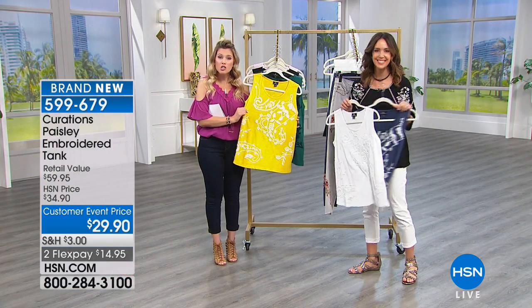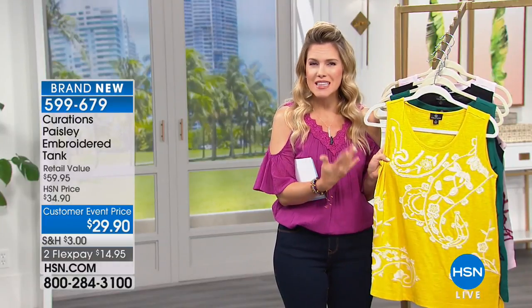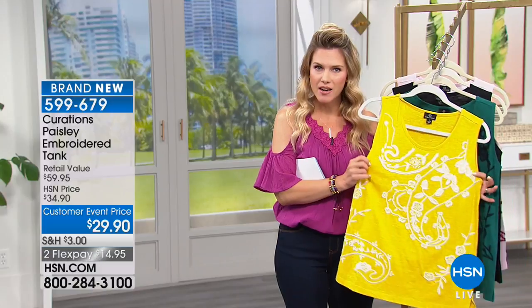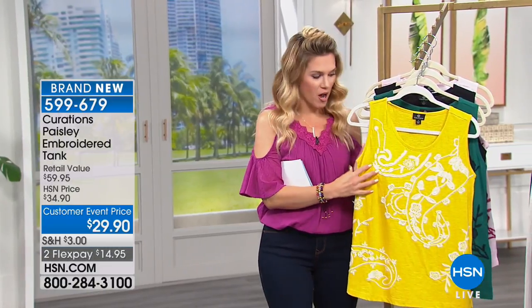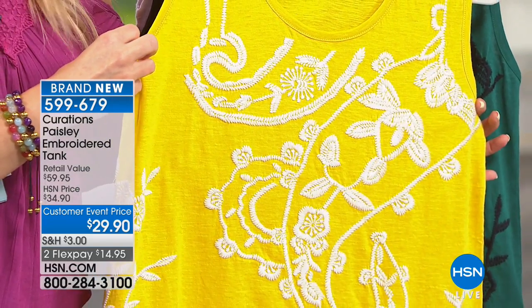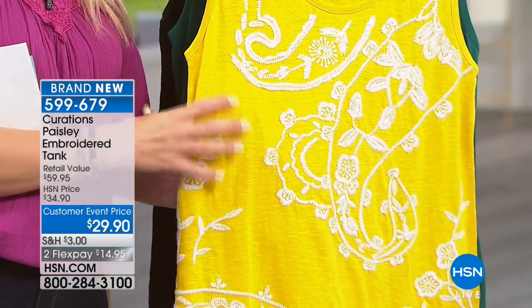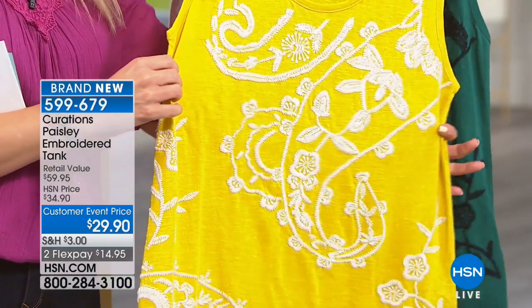I also love this is 100% cotton, so it's breathable, it's wearable, it's light and airy, it doesn't cling to the body. It's going to just really drape and hang over the body. Beautiful bra friendly straps, so you're going to be comfortable. This is wearable. Whether it's just with jeans, or you want to wear this with a pencil skirt, you could wear this with a blazer, your favorite scarf, which we've got a beautiful one coming up.